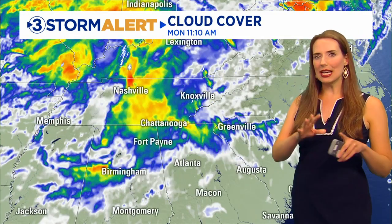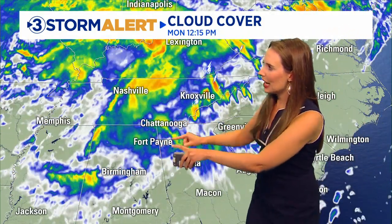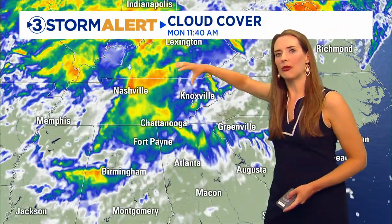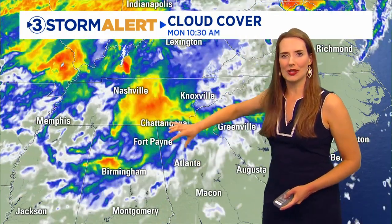So let's go ahead and take a peek at the current cloud cover. Here's what we're dealing with. You can see a little bit of this spin coming in from the north. So the clouds generally moving from north to south, pushing in. These are kind of these overarching higher level clouds that we're dealing with.